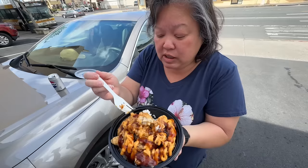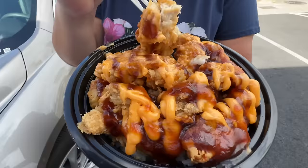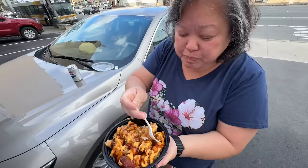That chicken is extremely crunchy. Even with all that sauce on it, it just hasn't softened up or anything. It still keeps that crunch. I got a little bit of the rice. Delicious. Yeah. We're gonna go ahead and share this bowl and then go on to our next adventure.